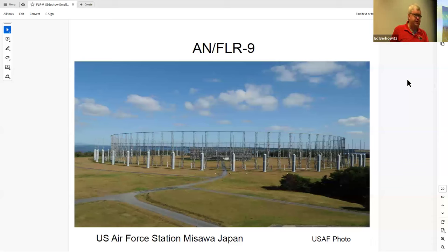There's a picture of the field station Misawa in Japan, giving you an idea of the scale and size of this thing. There's a little road leading to the operations building in the middle. There are the giant monopoles on the outside for A-band, the smaller stubbier monopoles for B-band, and then the C-band antenna ring in the middle.